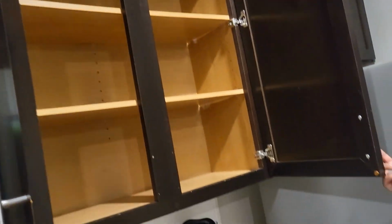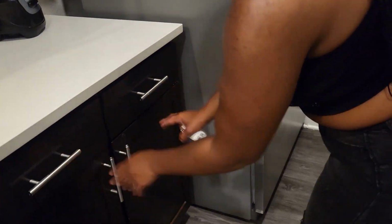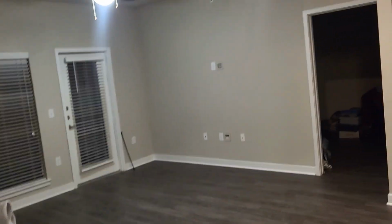Here, it's a lot of cabinet spaces, drawers. This is what the inside looks like. Then I have my refrigerators. And then this is my other bathroom. Remind you guys, I just moved in, so don't get on me in the comments about the tub, because they did not clean the tub. So, yeah. All right. Next would be the next room.